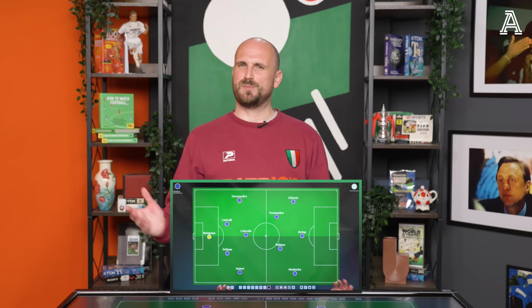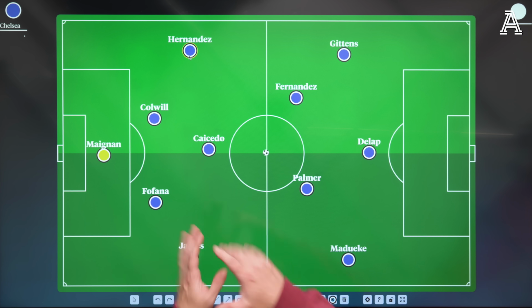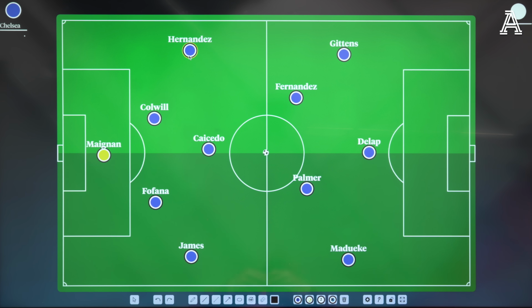So this is my sensible transfer pick. And this is how Chelsea would look after the summer if I was in charge.